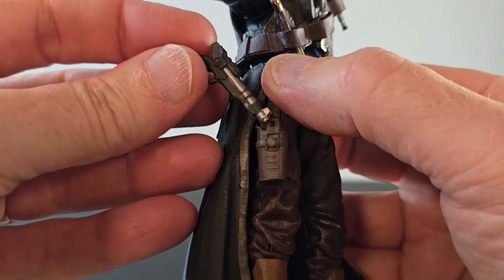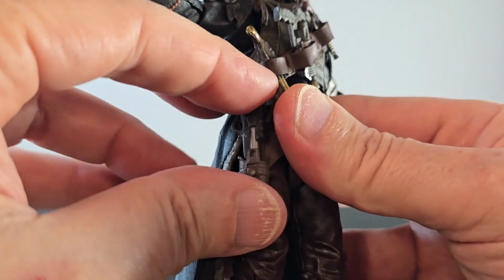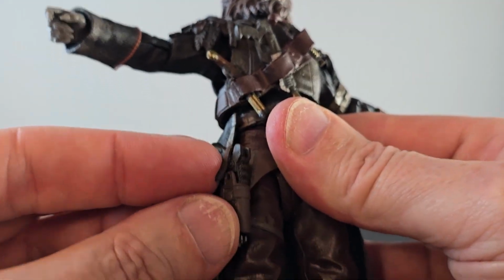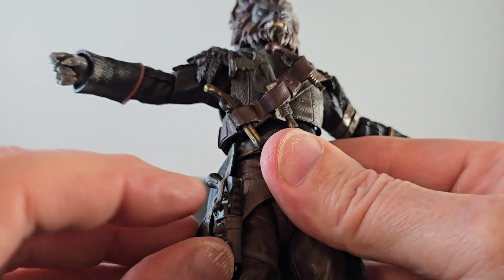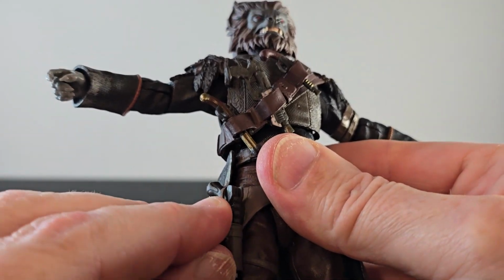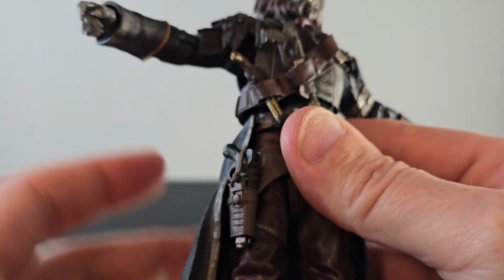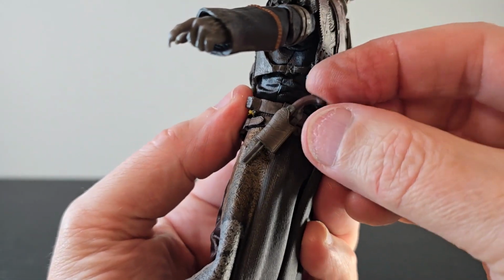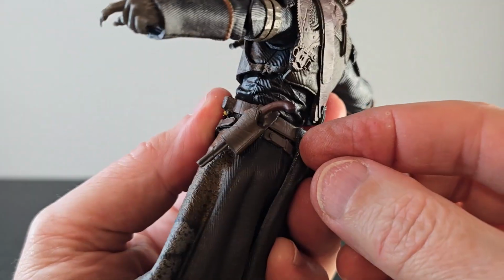And before I stick these blasters in his hands, I want to see how the holsters work for these. That drops all the way in, and this little thing will come around and peg in there, maybe. Okay. It doesn't really stay, but it's okay. This one's going to stay in his hand, but that looks very good in that holster. And this one for the left, okay, that just drops in, and that looks very nice.